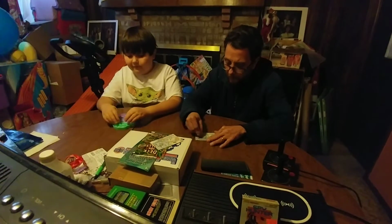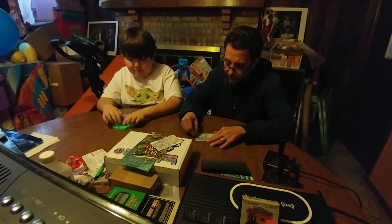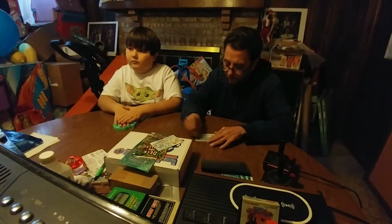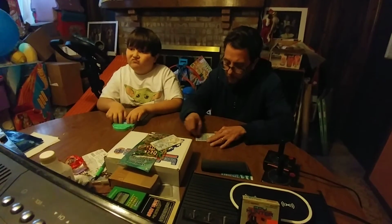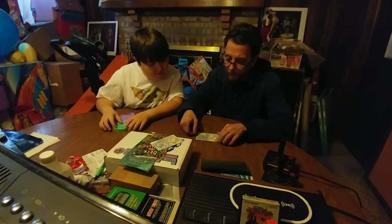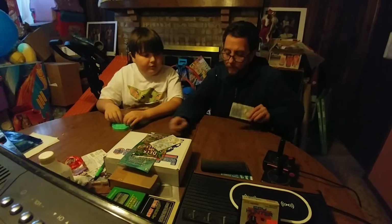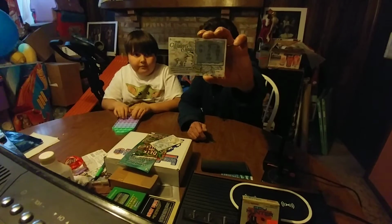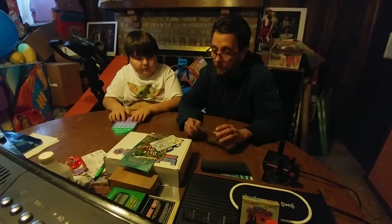Better than nothing. Look at that, got another dollar. Won $2 off this one. That's it, right? Yep. Won $2 off this one. Nice. $2 winner. They're gonna get the barcode off that and turn it in.